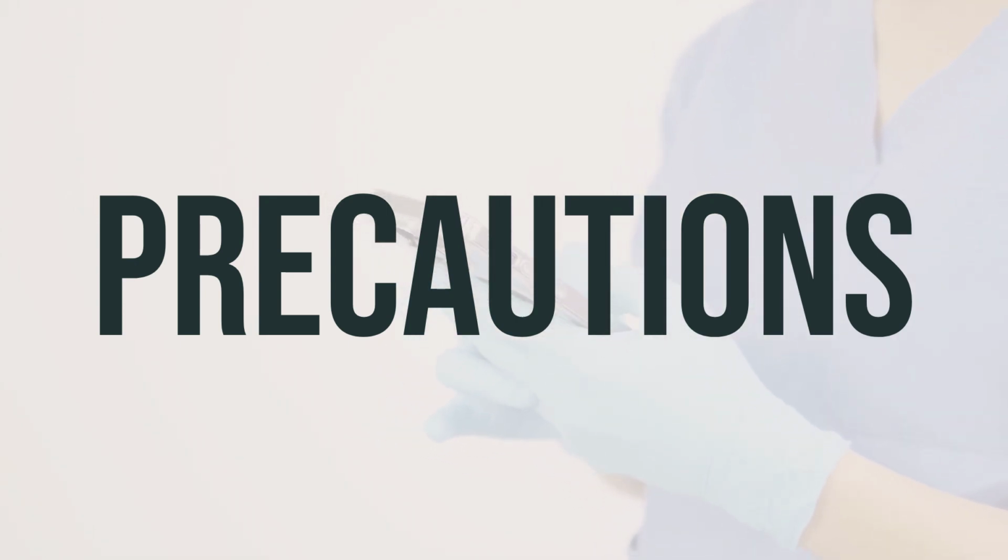If you are pregnant, Ciclopirox shampoo should only be used when clearly needed. Be sure to discuss the potential risks and benefits with your doctor. It is also important to consult with your doctor before using this medication if you are breastfeeding, as it is unknown whether this medication passes into breast milk.